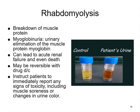So that's what you see there in the urine is myoglobinuria. So you can see that darker urine. Sometimes it's even darker than that, often described as like a Coca-Cola urine. So they need to make sure to report any unexplained muscle pain or discomfort to the healthcare provider immediately. Let us know if they have changes in their urine color or any other concern related to myopathies.